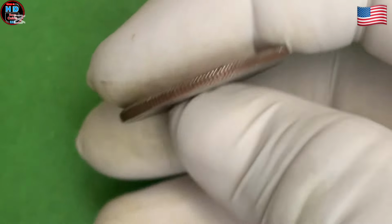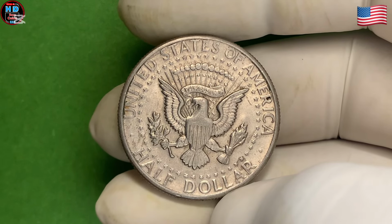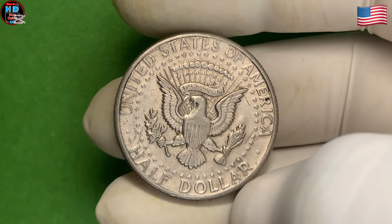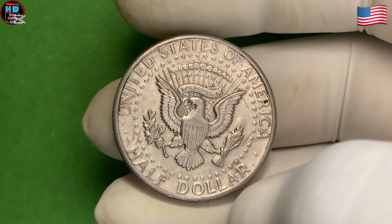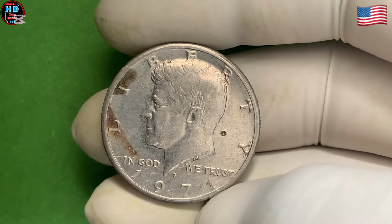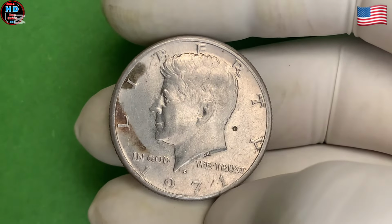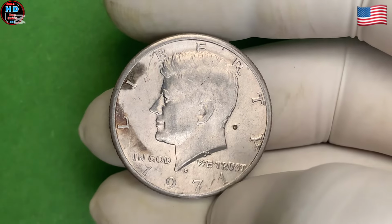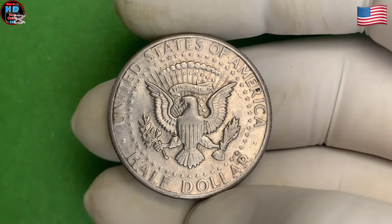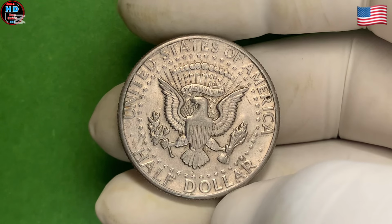This change in composition was significant not only from a technical standpoint but also from a collector's perspective. While the 1971 Kennedy half-dollar did not contain the same precious metal as its earlier counterparts, it remains a key coin in the Kennedy half-dollar series. For many collectors, the 1971 issue represents the beginning of a new era for the coin. It was also the year the coin's design remained unchanged, meaning the 1971 Kennedy half-dollar is among the first to feature the same iconic design seen on the coin today. This makes it a vital part of the series for both casual collectors and serious investors.